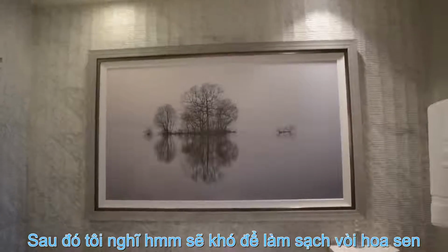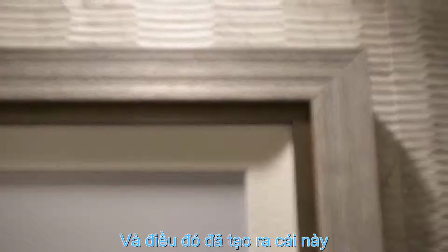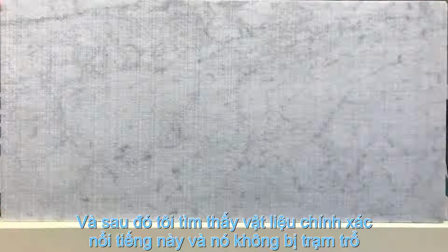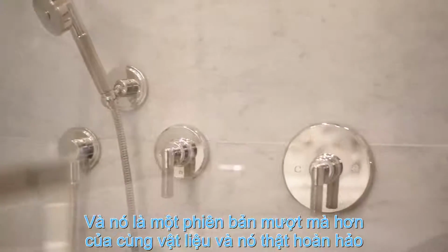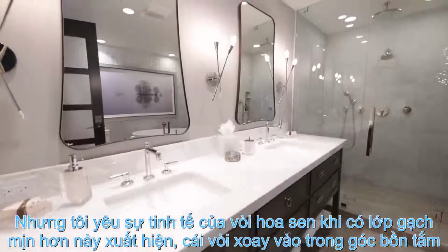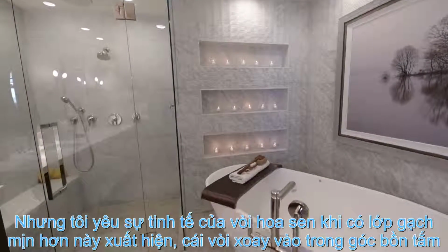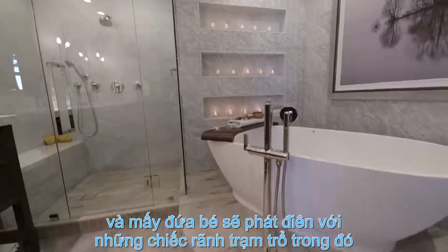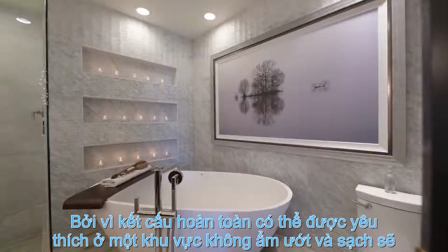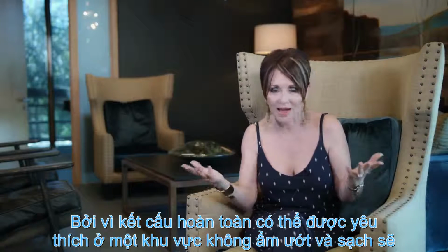Then I got to thinking, that would be hard to clean in your shower, and that gets all over it. It would just kind of create this. Bleh. So then I found the same exact material that had not been carved out. It was a smoother version of the same thing, and it was perfect. But I love the subtlety of the shower itself having the smoother tile, coming out, turning the corner to the tub, and baby, go crazy with the gouges in there, because the texture can totally be enjoyed and loved in an area that's not wet and gonna have to be washed.